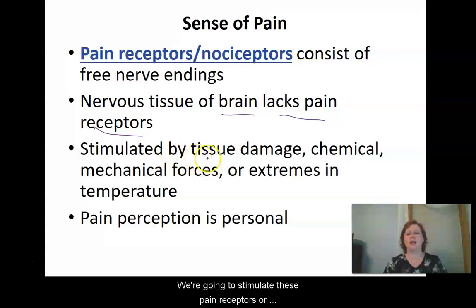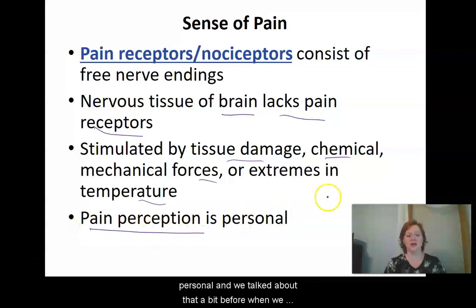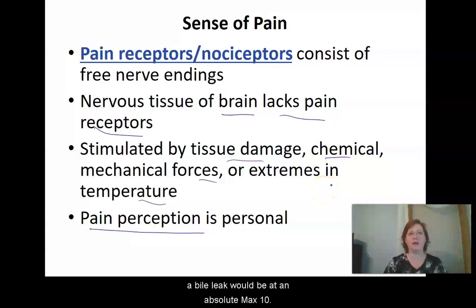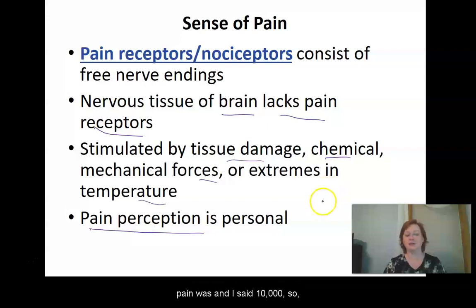We're going to stimulate these pain receptors, or nociceptors, by damage to the tissue in some way: chemical, mechanical forces, or changes in temperature. But it's important to realize that pain perception is very personal. And we talked about that a bit before when we talked about my pain scale changing after a bio leak. So now childbirth is like a 3 or a 4, and bio leak would be at an absolute max 10. I think when they asked me when I went to the hospital what my pain was, I said 10,000. And that's on a scale of 1 to 10.